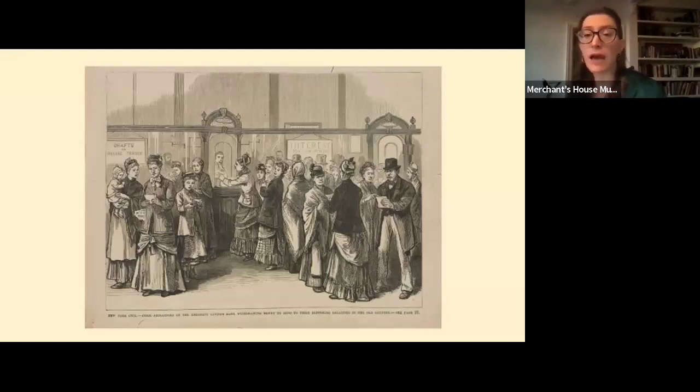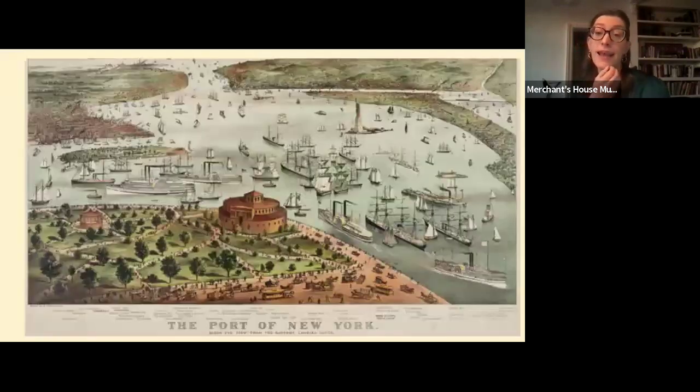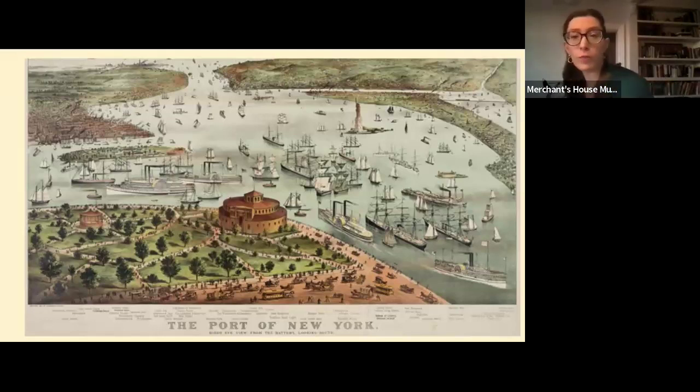The Emigrant Savings Bank offered a safe place to keep your money and a way to send money home to relatives in Ireland. By the 1870s, it was estimated that a third of all money circulating in Ireland actually came from America. And money that wasn't staying in Ireland was being used to bring family here to America. Remember, it costs $20 to bring someone over, and these girls are making somewhere between $3 and $4 a month. So you save up for a few months and you're able to bring over your relatives.